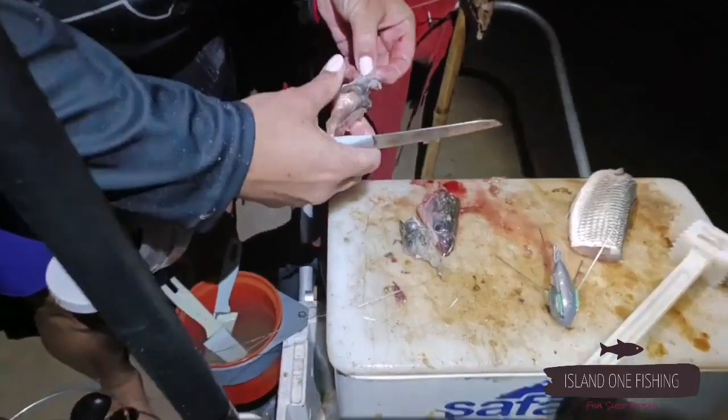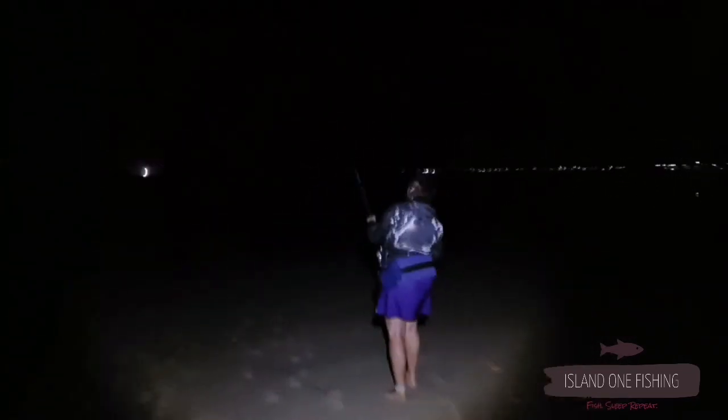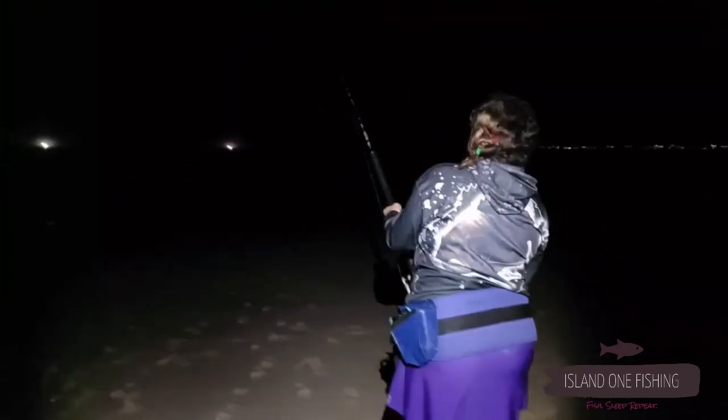Let's see what that stinky thing gives us. Debbie has just got a really good bite. She says it's swimming with a bit of a shake and a pull. Is it coming? It is now.